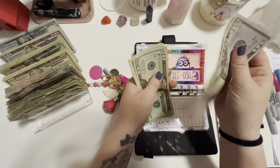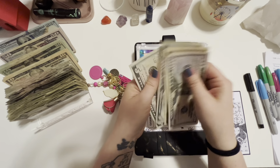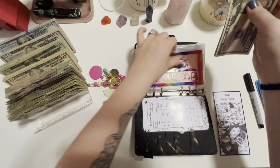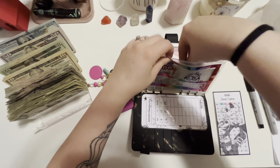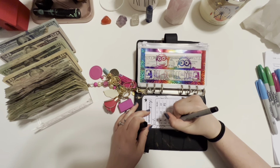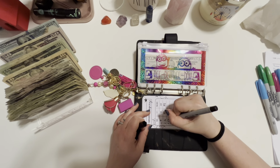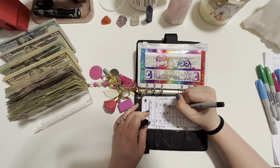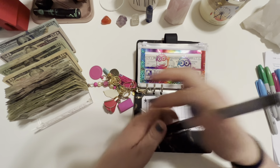Okay, let's go ahead and count. So we have 50, 70, 90, 100, 5, and 10. So we added 75, so we are at 110.